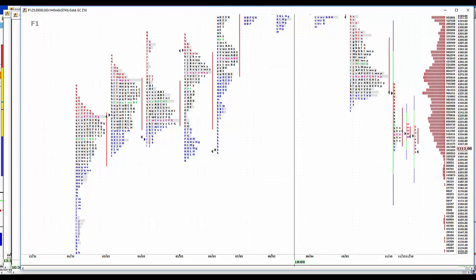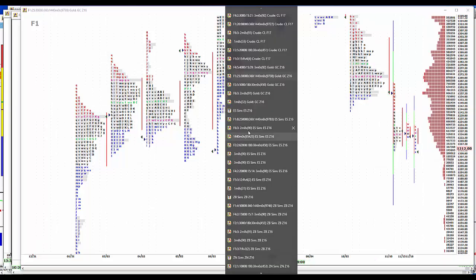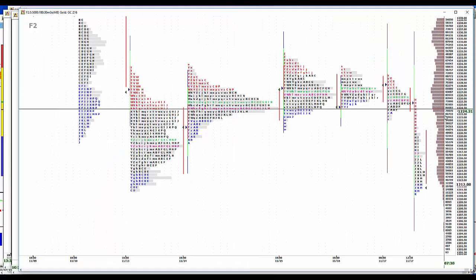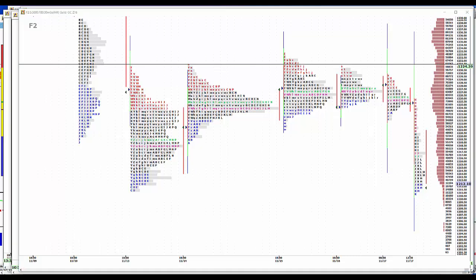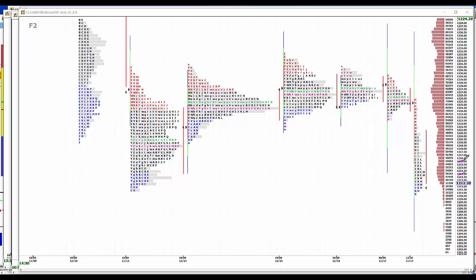F1 says find a place to sell it. And definitely a B. So 14 to 16, sell 1. 19 to 21, sell 2. First buy will be 5 to 7. And then buy 2 will be 1200. Let them get it, stops beneath 1200.